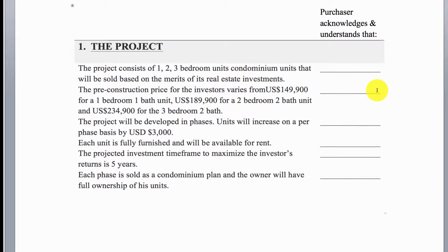So let's talk about the project here. As mentioned, the project consists of 1, 2, and 3 bedroom condominium units that will be sold based on the merits of a real estate investment. The pre-construction price for these units will vary between $149,000 to $234,900 for a 3-bedroom, 2-bath. The project is developed in phases, so we'll basically have 7 phases, and we expect that every phase will go up by approximately $3,000. Each unit will be furnished and will be available for rent.